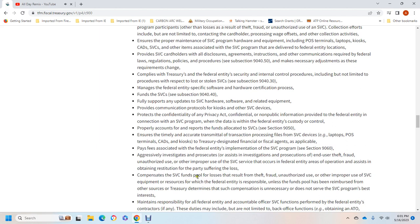Compensate the stored value card fund pools for the loss resulting from theft or unauthorized or improper use of the stored value card equipment or resources of the federal entity responsible for the unlawful use. The funds pool is being reimbursed from the other sources of the charges that determine the sum of the compensation, which serves the stored value card program's best interest.